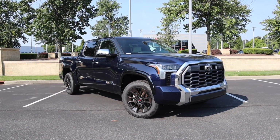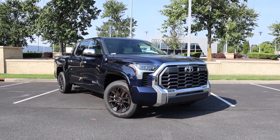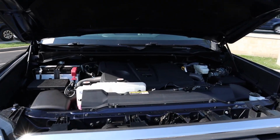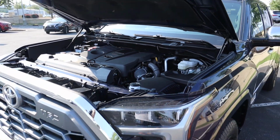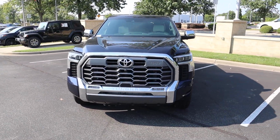This Tundra is finished off in Blueprint. The MSRP starts right over $64,000. And this is powered by the 3.4 liter twin turbo V6, paired to the 10-speed automatic. Now this is not the hybrid, so it pumps out 389 horsepower and 479 pound-feet of torque. That power is primarily sent to the rear wheels. However, this has the four-wheel drive system as well.